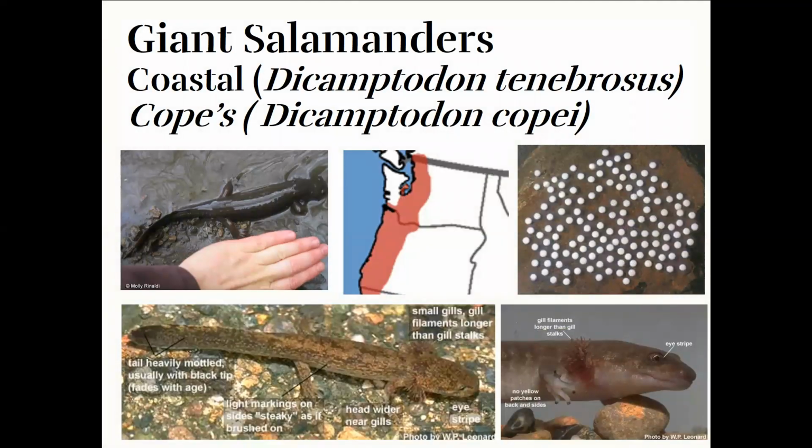The first is giant salamanders. So there's two types depending on where you are. And I'll have to make a little correction on this map here. This is the range map for the coastal salamander, and then the Cope's giant salamander is on the Olympic Peninsula here on the side, which I'll talk about. So that part shouldn't be white. That should really be an indication of where the Cope's giant salamander is.